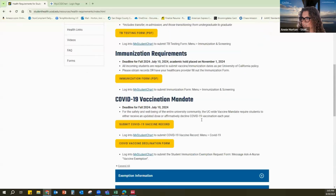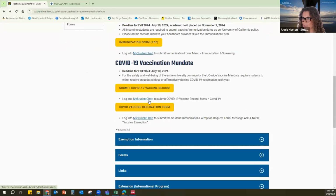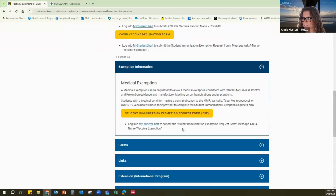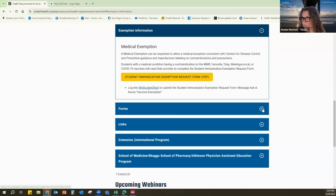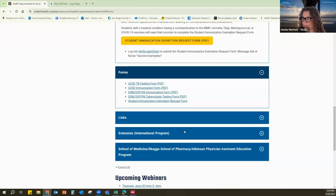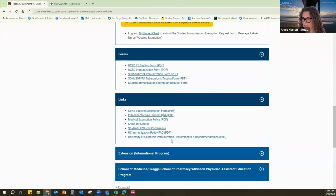It does have information here about the COVID-19. There is a COVID-19 declination form here. There is a process around medical exemption for any vaccines, and there's a form that you can take to your healthcare provider to have filled in. All of the forms are conveniently listed here. There are specific forms here for the medical school, School of Pharmacy, and the Physician's Assistant School. There are links to websites on our policy and other places that this information is pulled from.